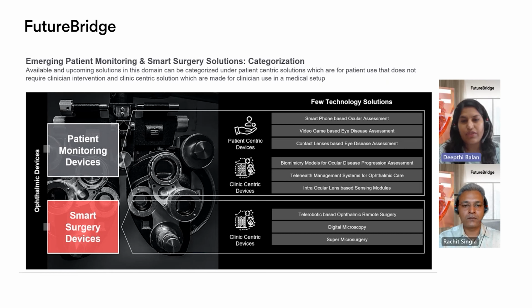So as of now, patient centricity is one of the areas that needs to be developed here. But since clinicians, eye care professionals and surgeons' intervention is required, we see telerobotics, digital microscopy, and super microsurgery being some of the key areas where the ophthalmic devices are really pacing up.